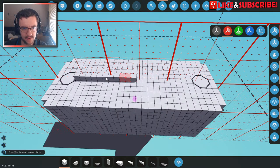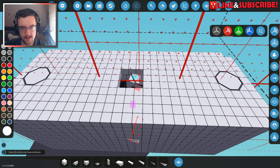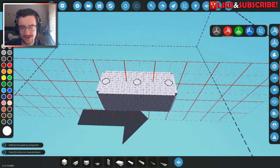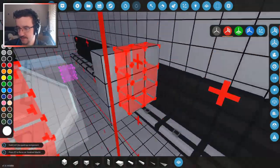It's 11. There it is. Grab another one of those. Put it in. There we go. So we can have parachutes that will actually work when we drop them down. That makes sense. Make a ramp and rails to slide out supplies. But this is just a passenger one. It's just for passengers.